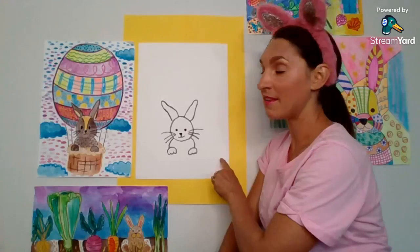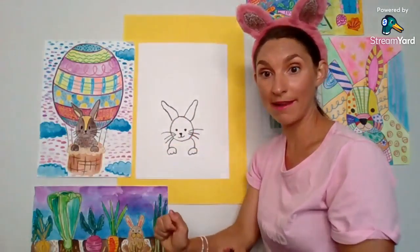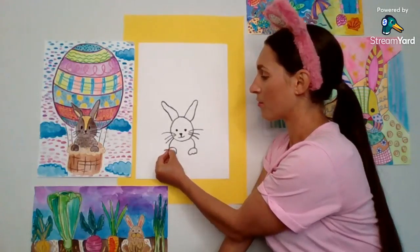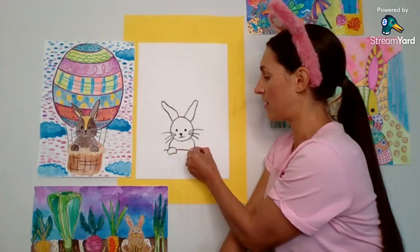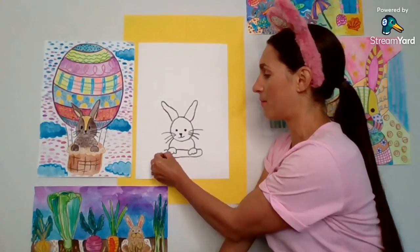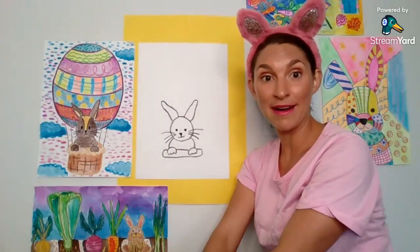Okay, I am ready to do a basket. Look at this. You can do a bumpy line or you can do a straight line for the basket. I'm starting over here. I'm going to do a little line through the paw, jump over the paw, line, line, line, jump over the paw, little line. I'm coming down, across, across, across, and up. It looks a bit like a rectangle. So that's the top of this little basket.